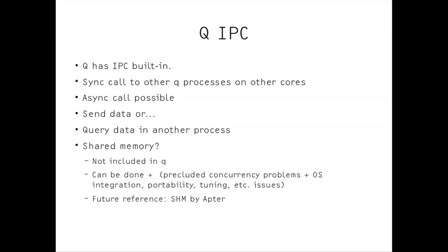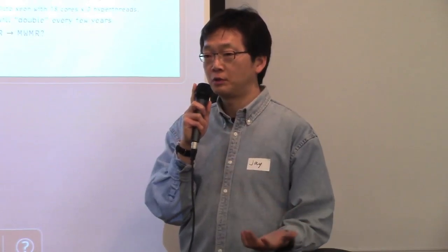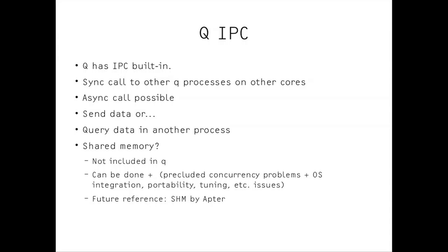But Q also has IPC. Well, there are two meanings of IPC in general, right? In the Unix world, IPC means you have two or more processes running on the same host. And if you're talking to another remote host, then people say RPC for remote procedure calls. But Q's IPC covers both grounds. So you start another process somewhere else, either on your machine or on another machine, and you talk to the process in two different modes: one is the synchronous call, where you make the call and wait for the reply, or an asynchronous call, where you just send some code to the other side, let it come back later, and check the result when you see fit.